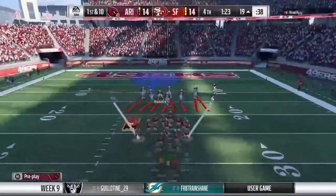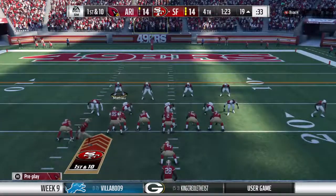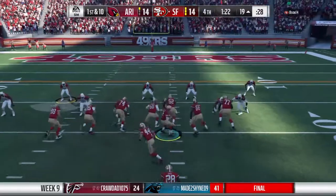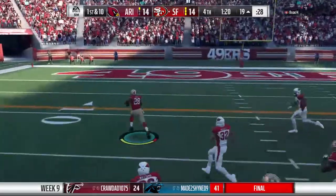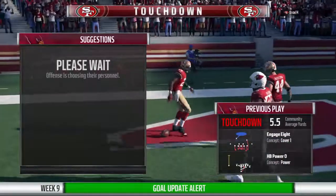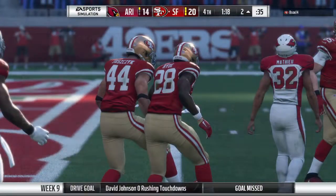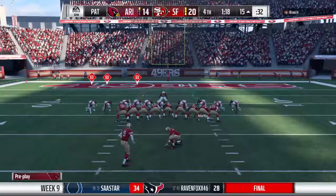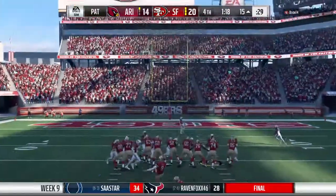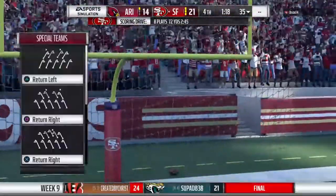Looks like the defense in press coverage here. Hyde. And across the chalk into the end zone. It's a 49er touchdown. Carlos Hyde, his 9th touchdown of the season. And the 49ers have moved out in front. It's up and good, and that'll make the score 21-14.